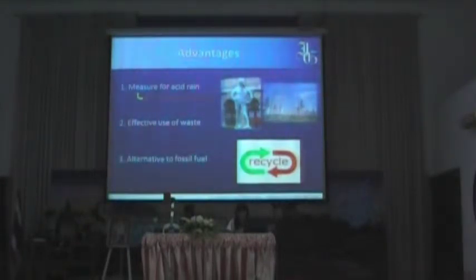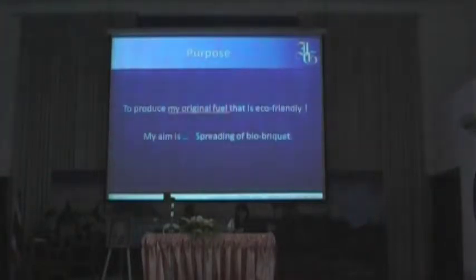Third, reduction of fossil fuel. Humans have a big problem of limited resources. I think biobriquettes can help this problem. My purpose is to produce my original fuel that is eco-friendly. And I hope that it is better than existing biobriquettes.